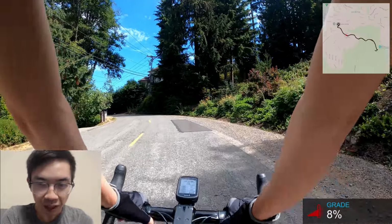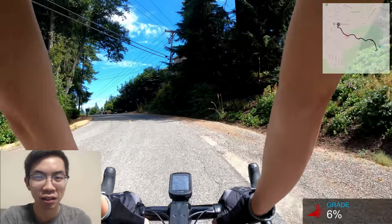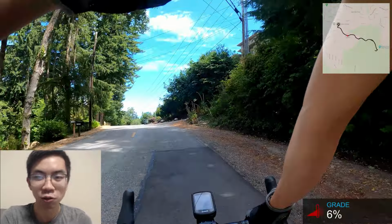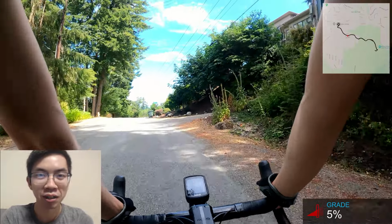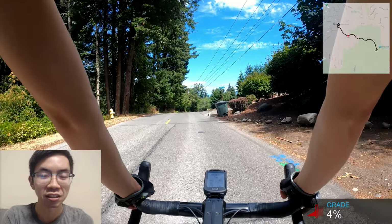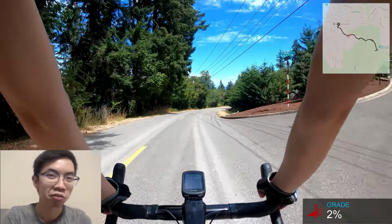So as you've seen, the climb has still been sort of relentless. It's definitely not as edgy as when it first started at the 12%, but there's definitely more to climb. Though I think in the next bend soon, it's going to start easing down. Yeah, like right here, it's going to start easing down and it's going to turn pretty much flat.